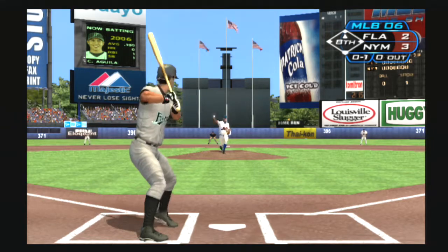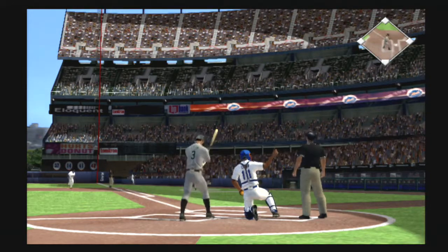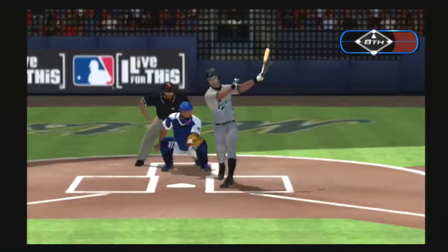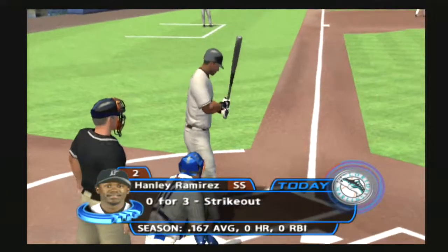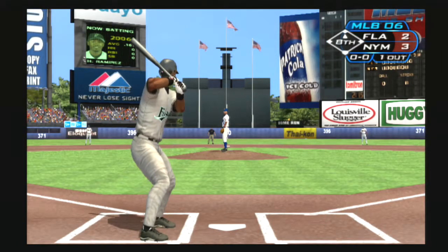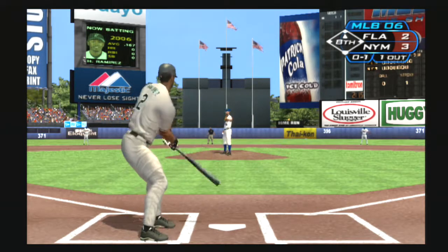And the pitch. Swing and a ball hit foul as this will find the seats in right. And a changeup swung on and missed for the first out. Hanley Ramirez will stand in. He flew out his last time up. Hanley Ramirez. And he gets ahead here with the fastball. Strike 1.